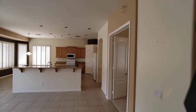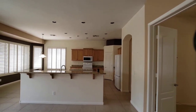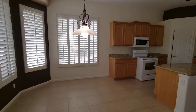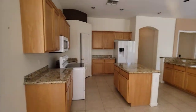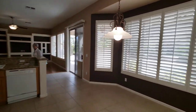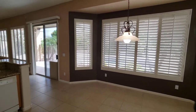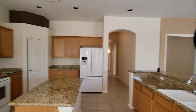Can't figure out how to get the kitchen lights on, so it's a little dark in here, but I'm sure they can fix the light switch or whatever's causing the problem. And it's a good sized eat-in area. Oh, there's Deb trying to get out of the picture here. I mean, this is big enough for a full-size table. And I don't really see a formal dining room. So this would be your main eating area.